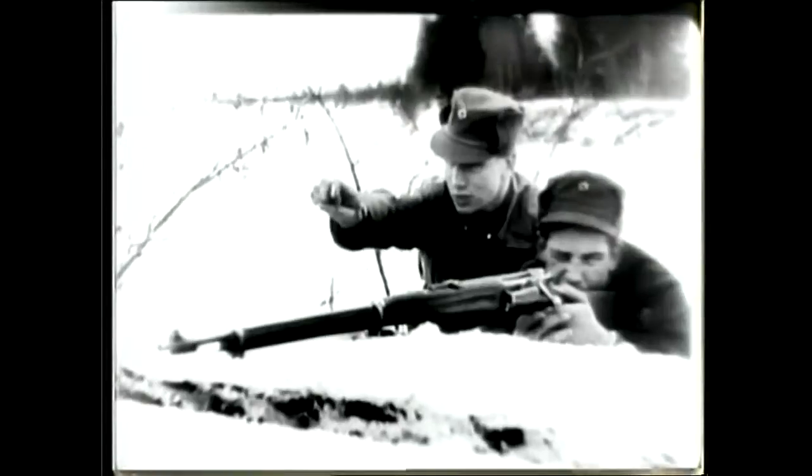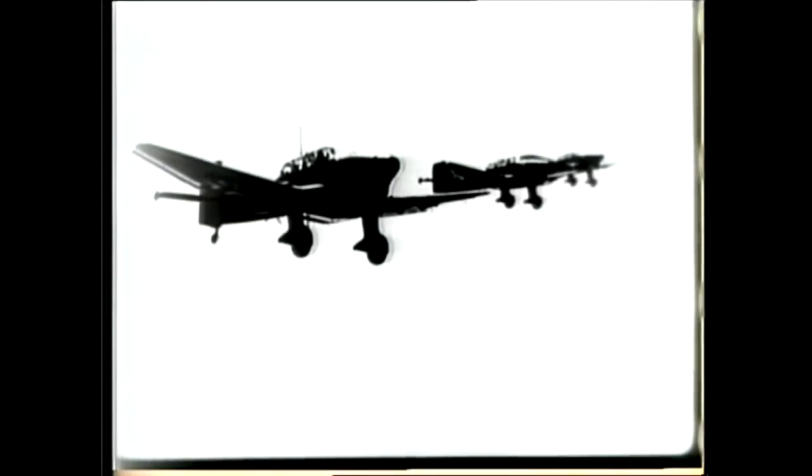Since the capitulation of Poland, Europe has enjoyed an uneasy peace. But in April 1940, the focus switches to Norway. Germany has been receiving supplies of Swedish iron ore through Norwegian ports to avoid the British blockade of Germany. To counter this, the Royal Navy begins mining their coastal waters. To protect his supply lines, Hitler orders the occupation of Norway.